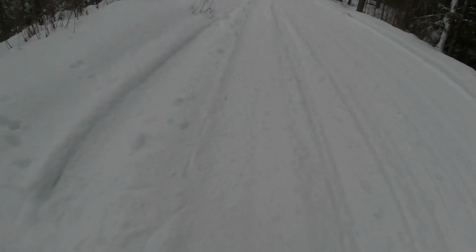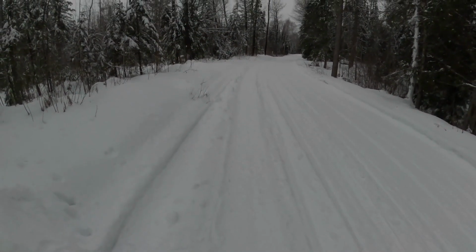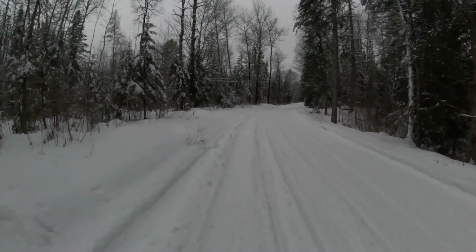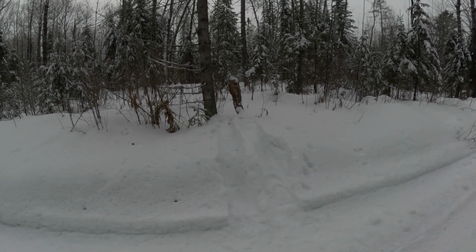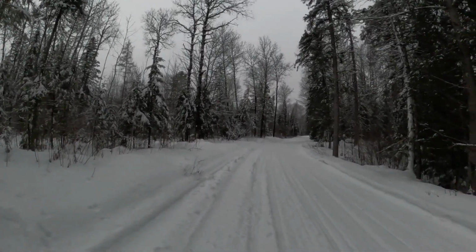But you can see it hardly leaves any kind of a print at all. So a snowmobiler zipping by at 40 miles an hour isn't going to see it, but what they're going to see is this, and they're going to wonder, what the heck? Gotta mess with people's heads. It's the only way to have fun.